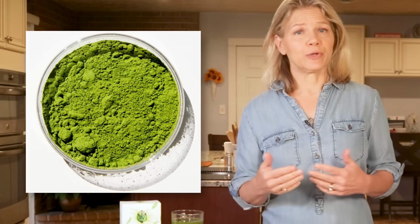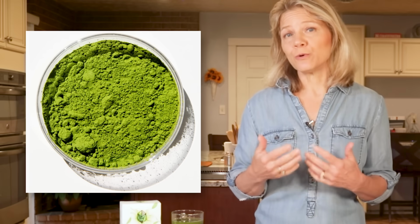Specifically, matcha is grown in a shaded environment and the whole leaves are ground into a powder. The shading increases chlorophyll levels, turning the leaves a deeper shade of green. The more vibrant their color, the more antioxidants they contain. And because the whole leaves are used for the preparation of matcha, you get the full benefits of the plant.